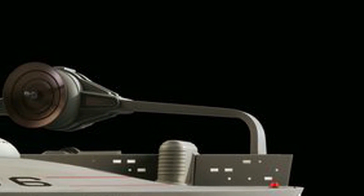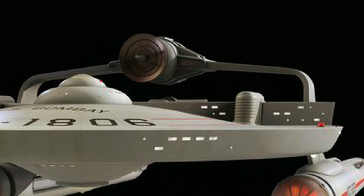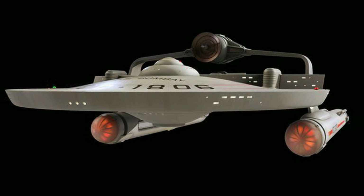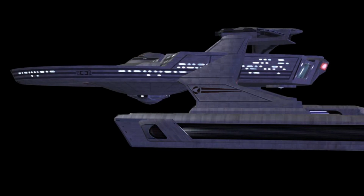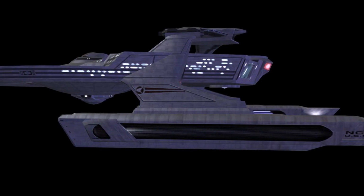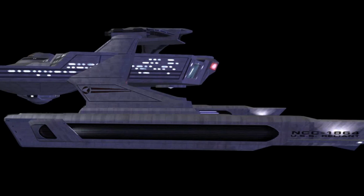The Miranda-class vessel was arguably the most used vessel in Starfleet. The Miranda-class was a type of starship introduced by Starfleet in the late 23rd century and remained in use throughout the 24th century. Miranda-class starships such as the USS Reliant were in service as early as 2267. Miranda-class starships were in service well into the mid-2280s.